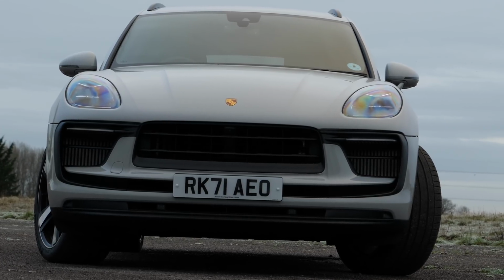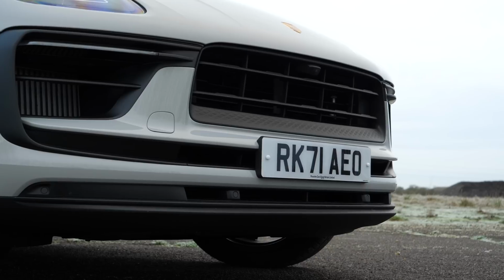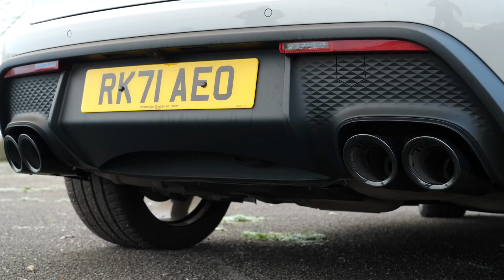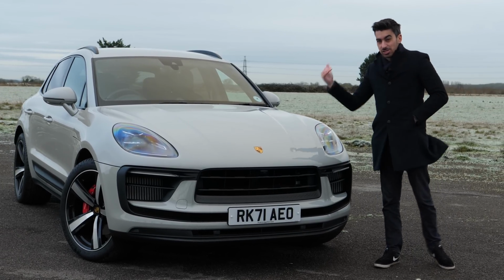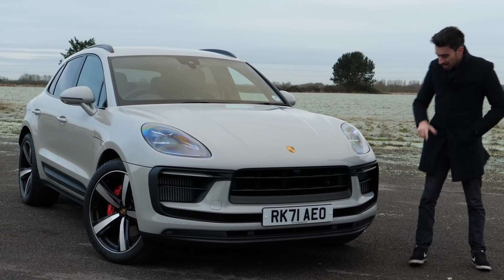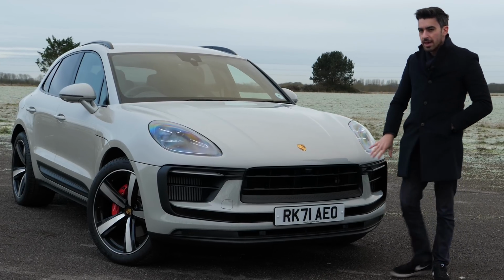Now, the Macan S is actually visually really similar to the regular Macan, although you can get optional body color bumpers at the base of the car and also around the skirts and at the back. One thing I did notice though is that the Macan S and the GTS both get 2.9 litre V6 engines. The entry-level car gets a 4-cylinder engine, and I believe these vents that you see here, which are functional on the S and GTS, are blanked out on the entry-level car.